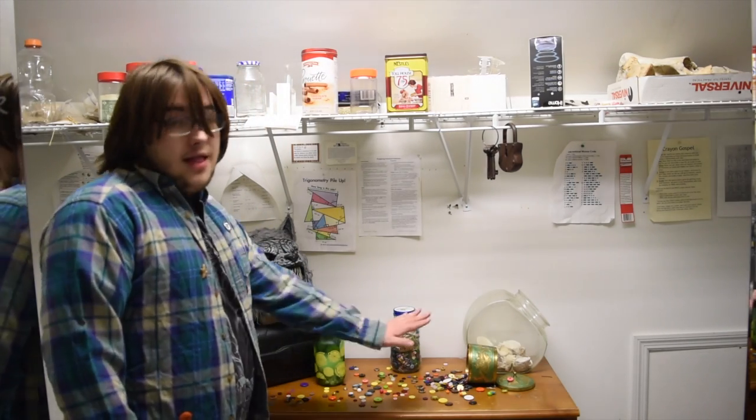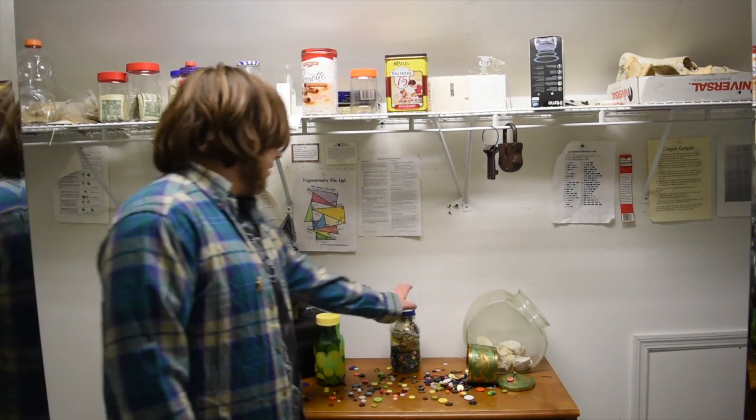I don't know why, I just got a pack of buttons and sewed a bunch of buttons onto this shirt, and I decided it would be good. If you've read this, then you probably know why buttons are important. I also covered this desk in buttons here. This is a jar of buttons, another jar of buttons, and also I got keys here.